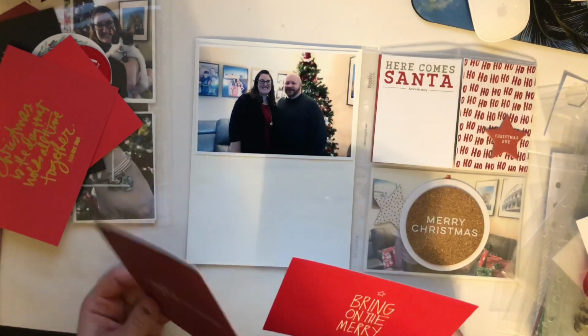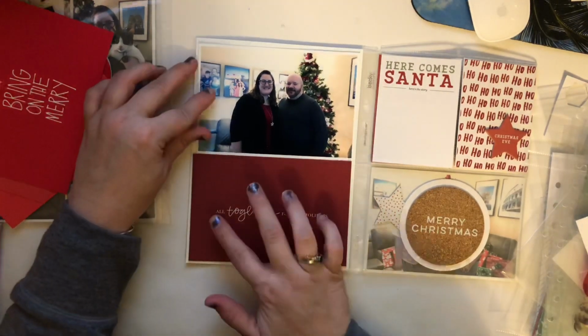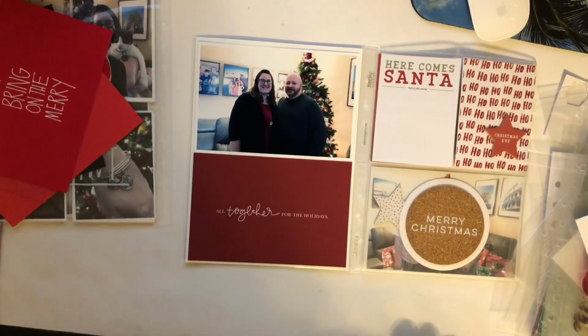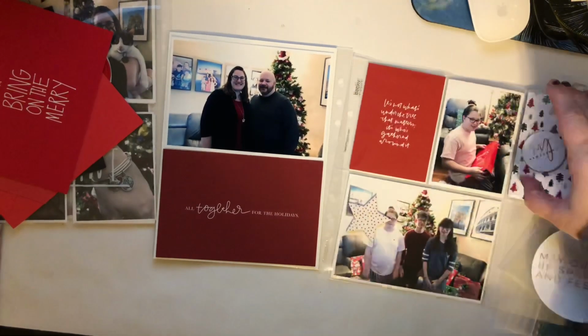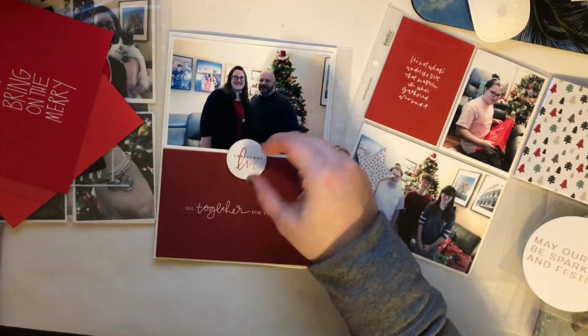So then I started looking through my cards, and I have that Bring on the Merry, one of the gold foil cards from a few years ago, all together for the holidays, which I really did like that dark red, but I end up not using. But it gives me a jumping off point to kind of start replaying with my embellishments again.